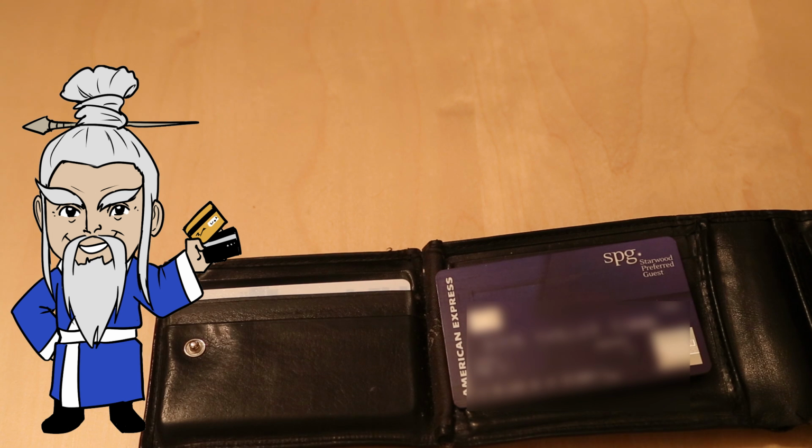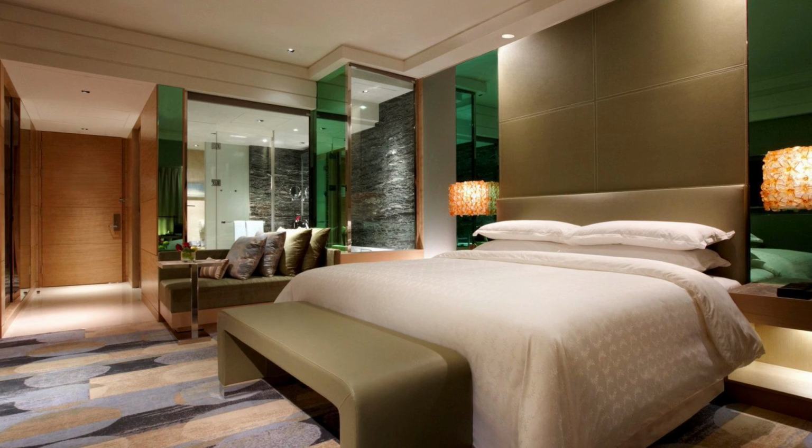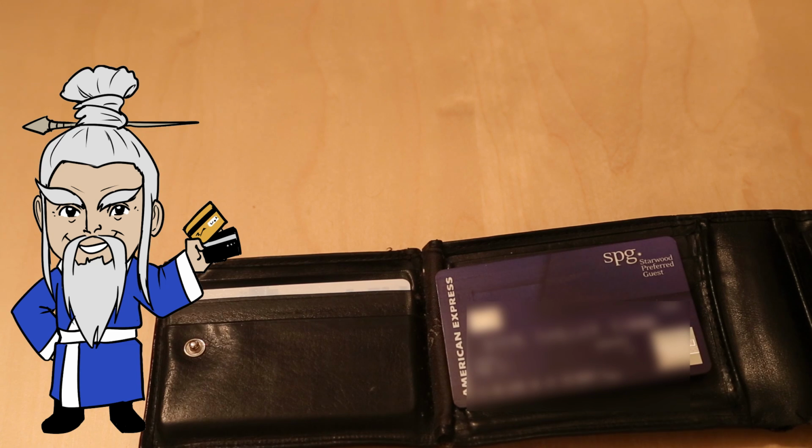And now with the merger with Marriott, you can actually transfer these points to Marriott too. 1 Starwood point equals 3 Marriott points. So I've actually got booked for January 1 night at the Marriott in Taipei, Taiwan, and 2 nights at the Sheraton in another city in Taiwan. And that was all from the sign-up bonus of 25,000 points. So completely free of charge.